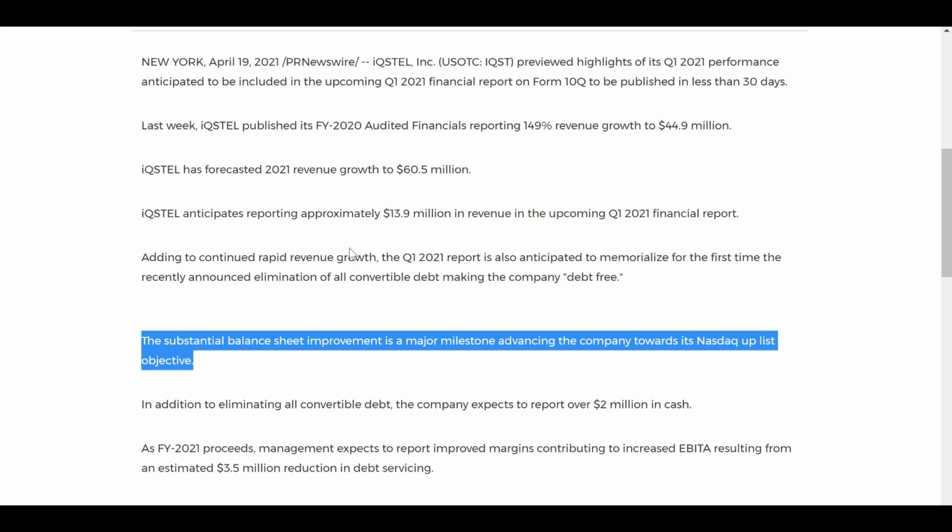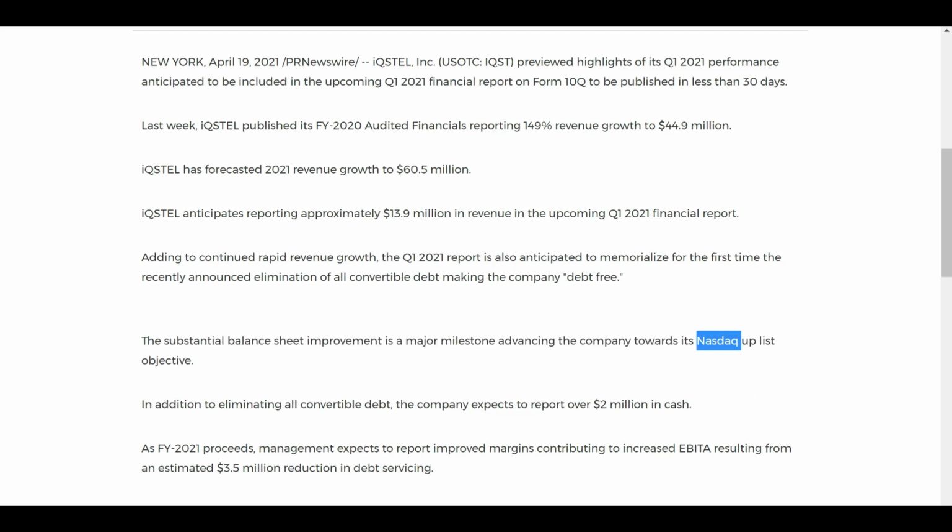And for those of you that aren't aware, only recently Trading 212 was the number one downloaded app in the UK as well. So if a stock is restricted, that's less inflow of cash going into that stock and stock price. But once IQST are uplisted to the NASDAQ, then their stock won't be restricted anymore.